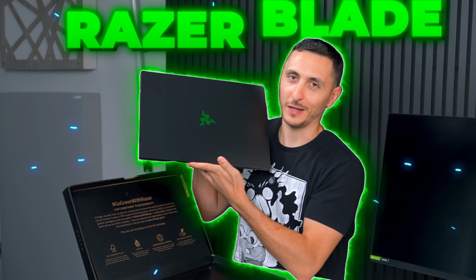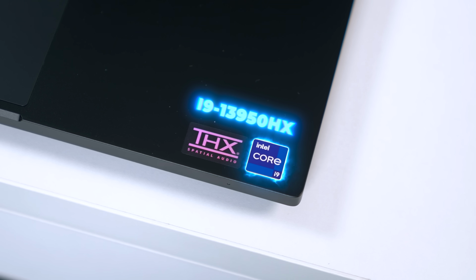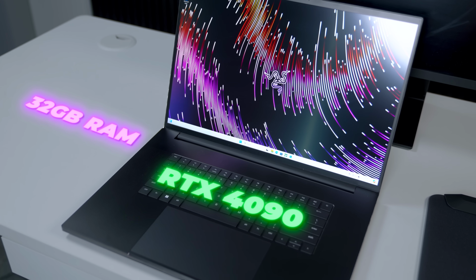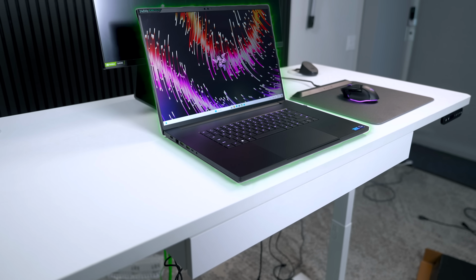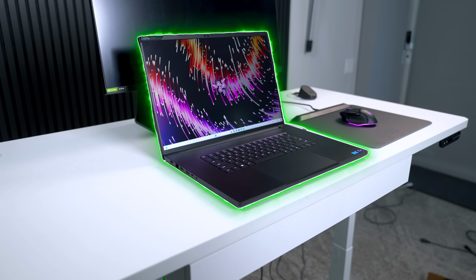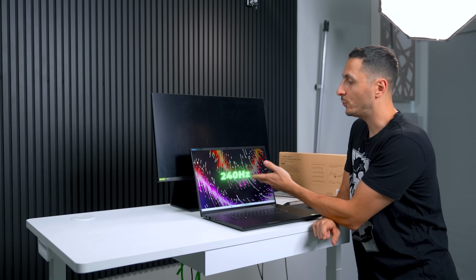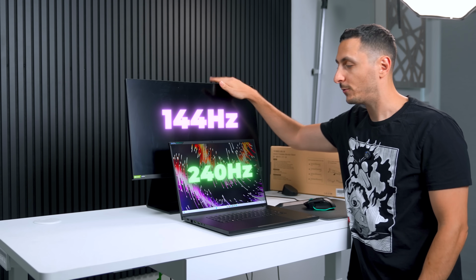The Razer Blade 18. This baby is packing the i9-13950HX processor, 32 gigs of RAM, and the RTX 4090 laptop graphics card. A laptop so powerful, we don't need a dedicated desktop PC to stream or create content. So the laptop's monitor is actually going to be our primary display because this has a 240 Hz refresh rate as opposed to the 144 Hz from the Raptor.